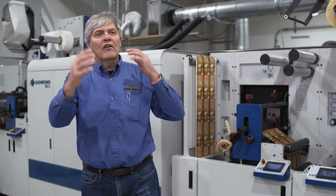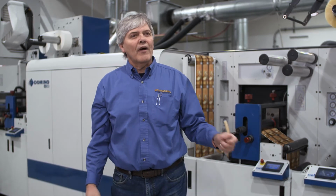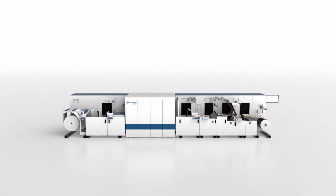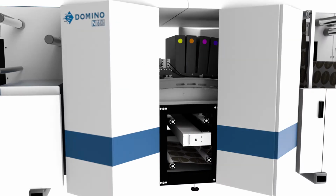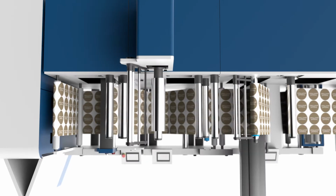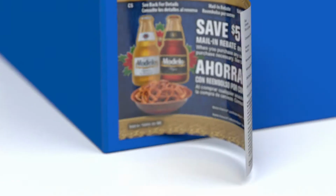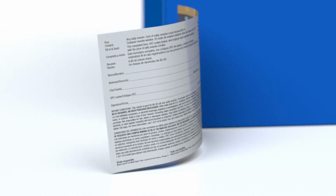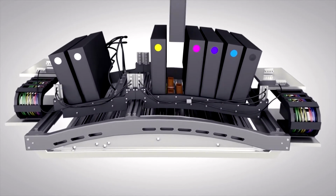So we thought, okay, let's think about the growth in the future and some options and some choices that we might have. So we approached the folks at Domino along with the CEI folks and developed this CEI BossJet powered by Domino. We all knew what the Domino could do, and CEI built the rest of it based on our specifications. We put in the ability to run on both sides of the web, to run multiple webs, pre-coat, and then we have a 7-color extended gamut, which really opened up some more market share for us.